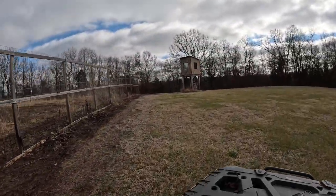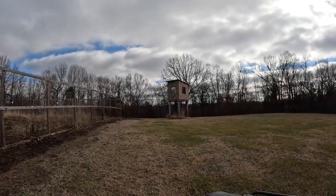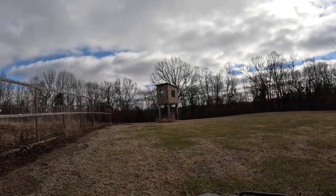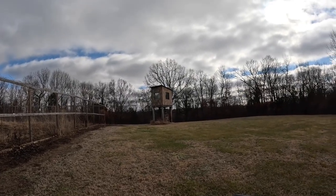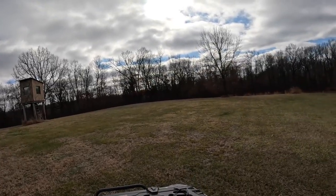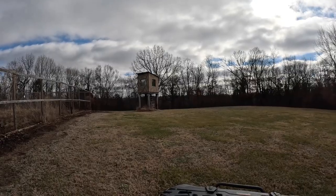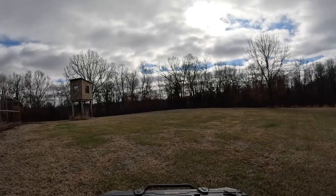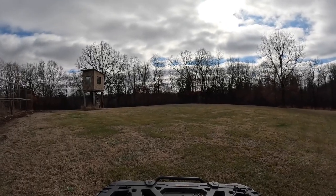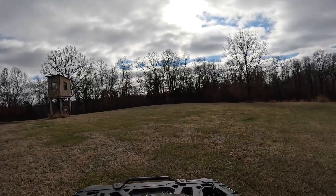Here's the second of the two hook sets. Another real nice stand. A lot of times what we'll do is we drop our carcasses off out here on the edge of the woods, and people will come up here and actually coyote hunt and all that. Something I haven't done, but it's something I want to do. It's helped knock down the coyote population up here.